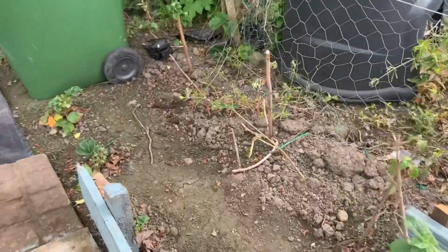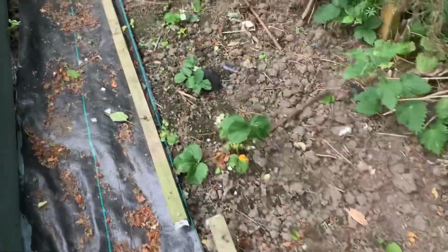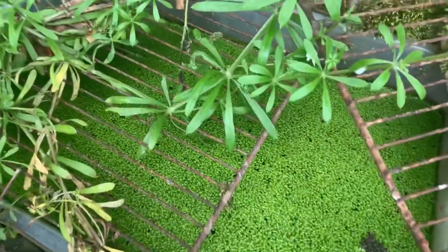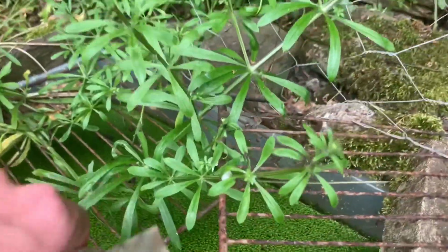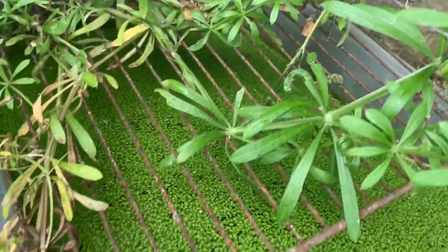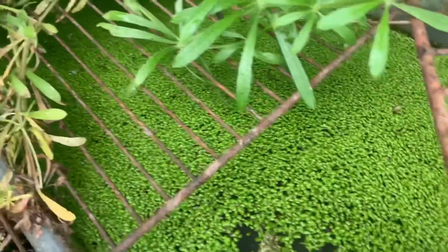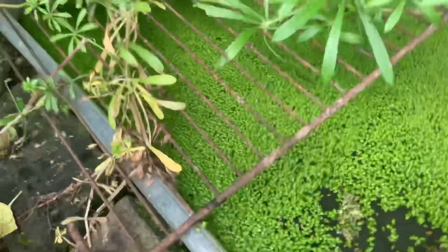And some more sunflowers and strawberry plants. Right, more strawberry plants down here. And then my pond, which is at the top, which has tadpoles in it. But you can't really see them. Let's see if I can move some of the algae out of the way. Have to keep an eye on them, see. I might clear the algae out of it, we'll see how we get on.